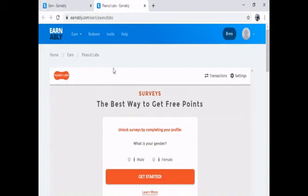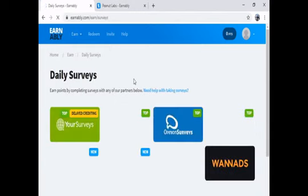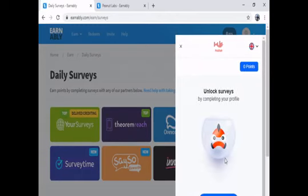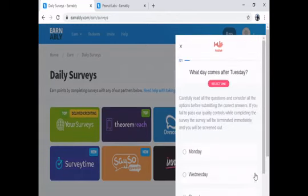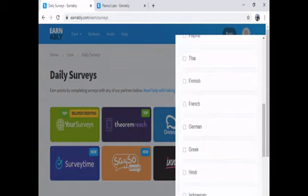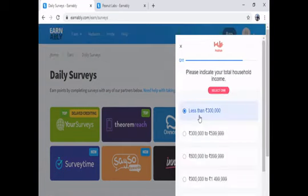Now I'm checking the surveys. There are lots of surveys available, but I'm clicking on Pollfish for reviewing. Pollfish is nothing but a survey website inside Earnably. These are not exact survey questions, as I have said earlier, they are just warm-up questions to know whether I'm fitting in this survey or not. Now this is asking me to answer some simple questions about my personal life. So yes, I'm answering these questions. Let's see.